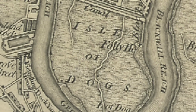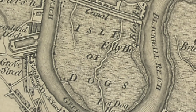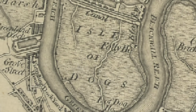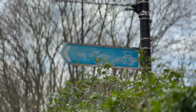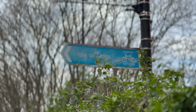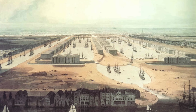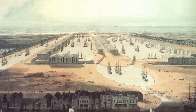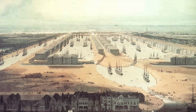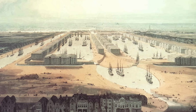For centuries the Isle of Dogs had been nothing but marshland, no good for anything. In fact, one theory as to how it got its name was that it was corrupted from Isle of Ducks. But the 19th century saw the docks of London expand massively. The West India Docks were built in the early 19th century, and suddenly the Isle of Dogs was worth something. Industries began to spring up. Another dock was approved, the Millwall dock.